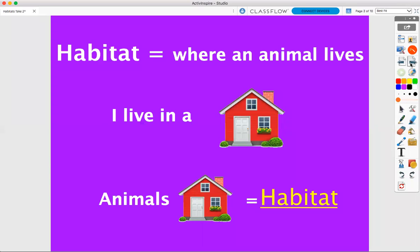A habitat is where an animal lives. So, just like I live in a house or an apartment, animals live in a habitat. We're going to look at a few different habitats and see what animals live there.